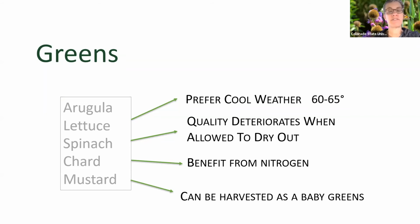And again, if they're allowed to dry out, you're not going to get a very good quality crop. They're pretty nitrogen hungry, so you want to make sure that there is some good nitrogen in your soil. And the nice thing about all of these greens is that you can harvest them pretty young. So you don't have to wait very long as a gardener. You can plant them and then you can be harvesting them even when they just come up, and you can kind of snip them. There's a technique called cut and come again, where you let them grow, you snip them off with the scissors, and then they will regrow. So that can be a way that you can keep harvesting some nice young greens for quite some time.